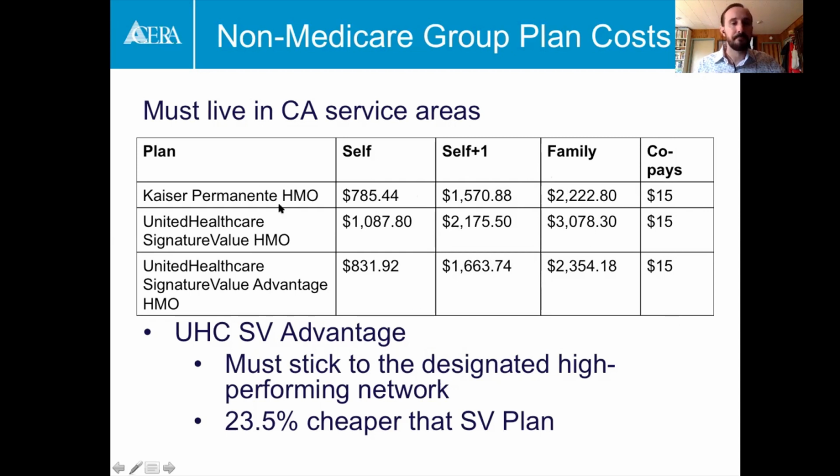And the copays are all $15. Now, these 2 plans are pretty much the same plan. This one is 23.5% cheaper because you have to stick to this designated high-performing network, which is like a narrower network of doctors and providers that you can choose from. But what the county found out when they studied it, because they're the ones that negotiate all these plans, is that most people enrolled in this higher cost plan were already picking providers in the lower cost plan anyway, and so there was no detriment to them going into this lower cost plan because they got the same providers. If you want United Healthcare, that's the way to keep the cost down for that.